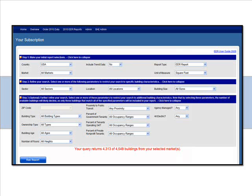Next, you get to choose which data you want to review. There are 3 sets of parameters to help you run reports. First, choose the country and the market.